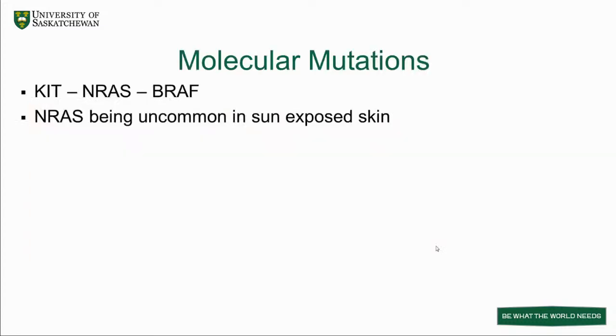Molecular mutations are interesting in vulvar melanoma. We do see some c-kit or NRAS mutations and BRAF mutations, but BRAF is the most uncommon in sun-exposed skin.